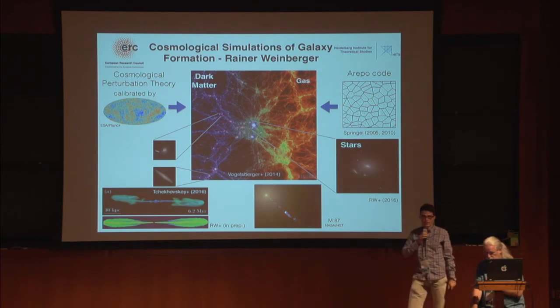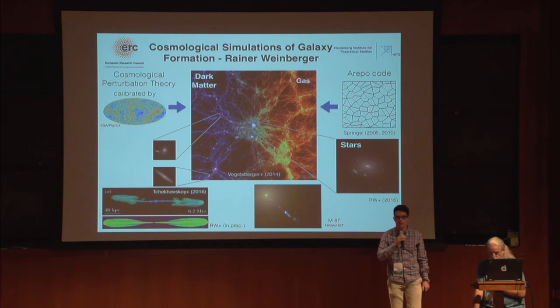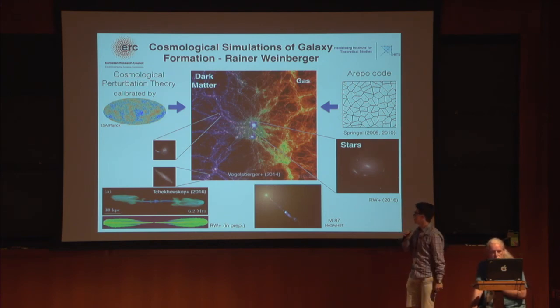Hi, my name is Rainer Weinberger. I'm working at the Heidelberg Institute for Theoretical Studies with Volker Springel on cosmological simulations. And the way this works is you essentially set up an almost uniform box filled with gas and collisionless dark matter particles and evolve them through essentially the whole lifetime of the universe.